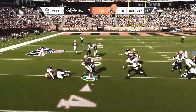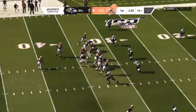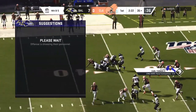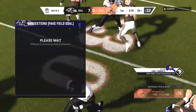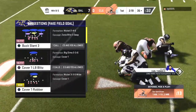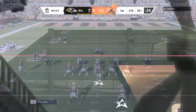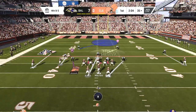A first carry now for Nick Chubb. And that play is blown up, losing yardage back at the 35. They were ahead of schedule after the gain of 7 on first down, but the defense does not budge on second and third. And no move to get the offense off the field. They're going on 4th and 5.